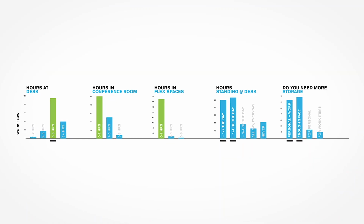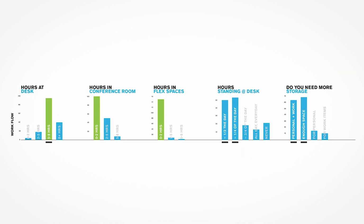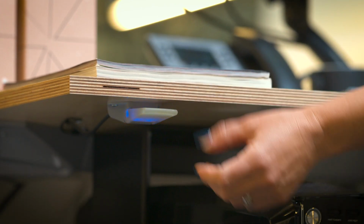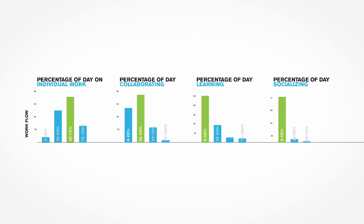And we also took the time to get to know how they work. How many hours do they spend at their desks? Do they like to sit? Do they like to stand? Do they like more personal spaces? Do they want flex spaces? So what does that mean in terms of design? How do we take their wants and incorporate it into the building design strategy?